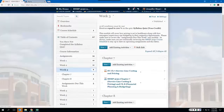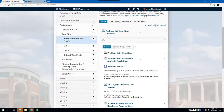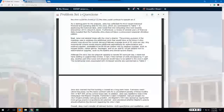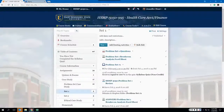So if you'll scroll up and go to assignments, over to case study, and down to problem set case study, you'll see problem set case study number 1. You can see the questions listed here. This will give you a case scenario to look over, and then you'll have a few questions at the bottom to answer. Now, to go with this case scenario, to answer those questions, you'll need to access the problem set 1 break-even analysis sheet. So these 2 are for problem set 1, and then you can submit it to the appropriate Dropbox.